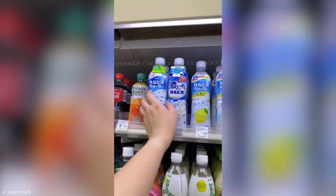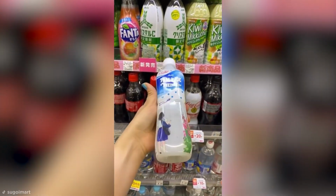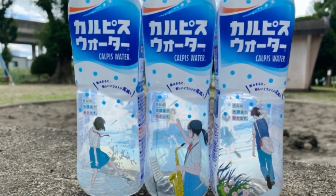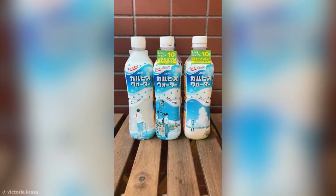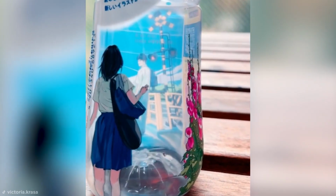Views of the bottle's beautiful illustrations are a clever incentive for consumers to finish every last drop to reveal the full 3D artwork. And there are plenty of different illustrations on different Calpis bottles, making them collectible items that consumers are less likely to toss away to a future at the landfill.